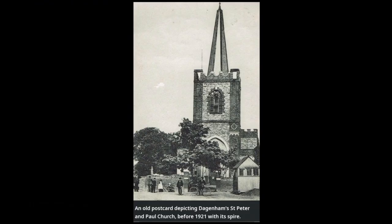An old postcard depicting Dagenham's St Peter and St Paul Church before 1921 with its spire. And they note before 1921 with its spire because the spire had fallen into such a state of disrepair by 1921 that it had to be taken down. This is a very early 20th century image, this one.